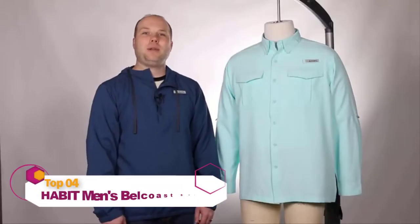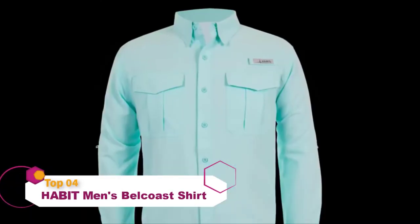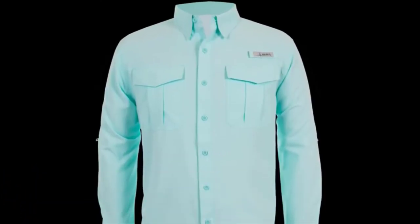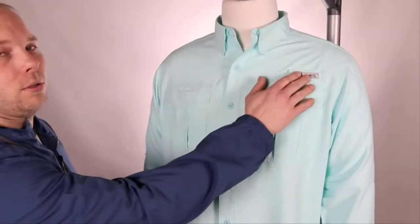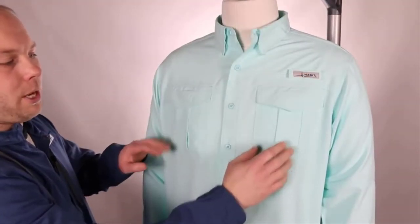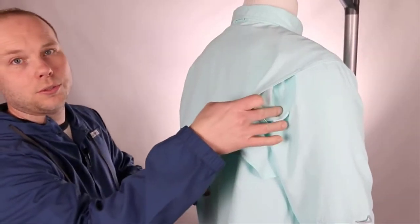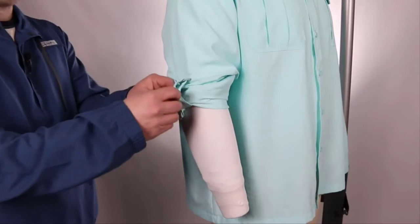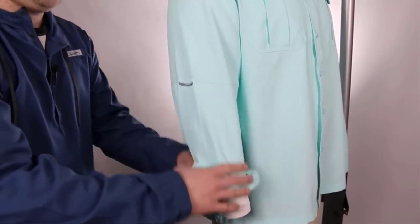Hi, I'm Nick with Habit Outdoors, and this is the Belcoast River Shirt. The Habit Belcoast River Shirt is made of 100% textured polyester fabric with solar factor UPF 40 plus UV protection. It features a rod holder, dual chest pockets, vented back and shoulders, and the long sleeve features convertible roll-up sleeves. The Belcoast River Shirt.